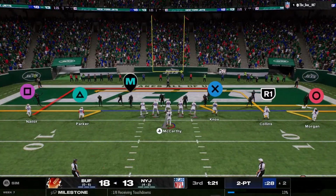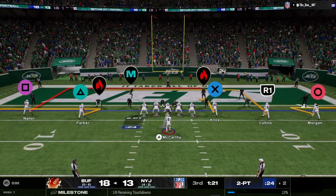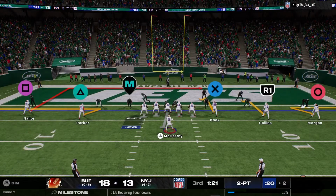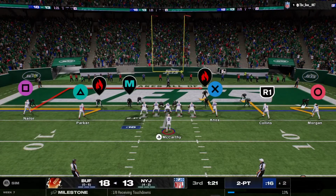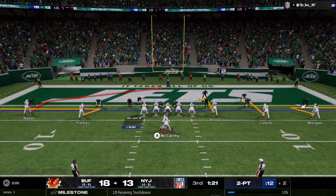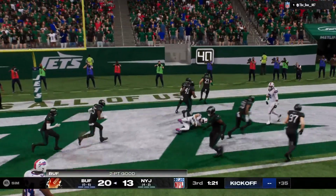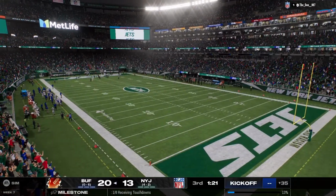All right, once again, Bills have the offense out. They're trying for 2. The Bills are lining up for a 2-point conversion. 70 range, 70 range. Corey, 70. Back to throw. Here's McCarthy. And he makes the catch. The 2-point conversion try is good.